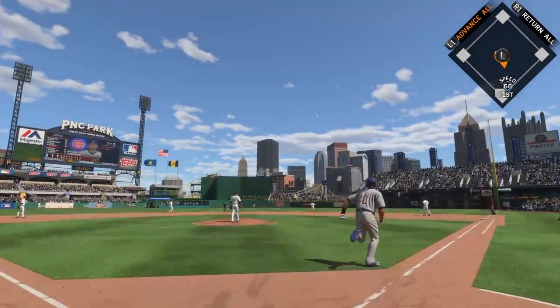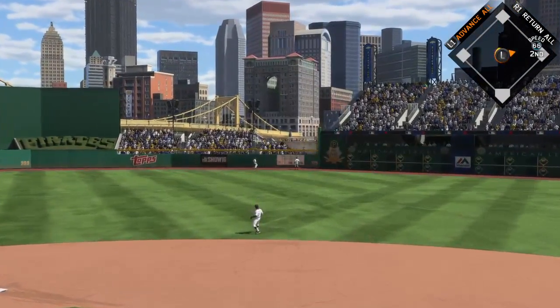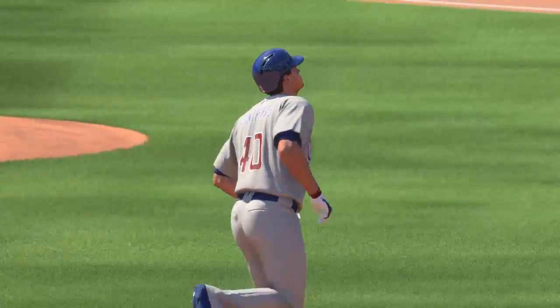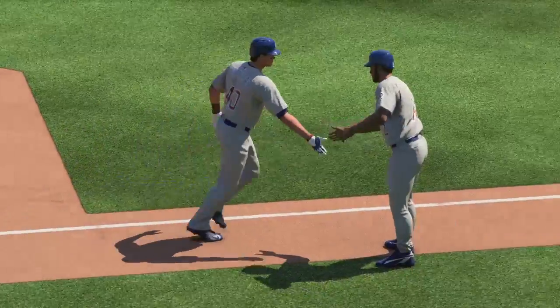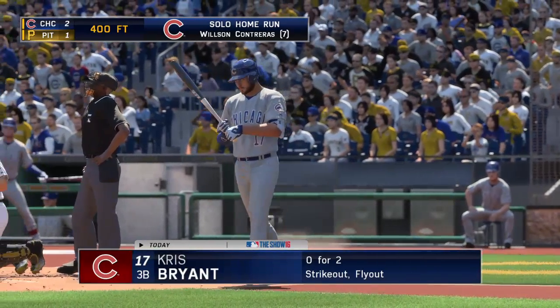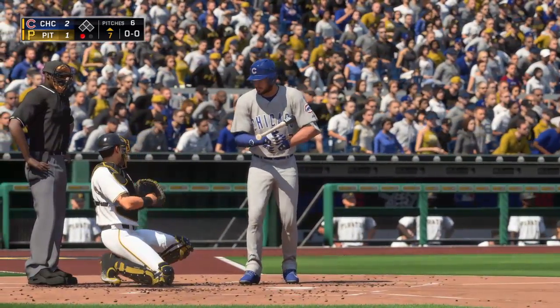Hit pretty well out toward right center field. Looking up is Marte. Gone! Solo shot to right center. And the Cubs move out ahead 2-1. Well, it's been a game of solo home runs so far. That's 3 of them now, and they get their second one right here to move them out in front. Third baseman, Chris Bryant.